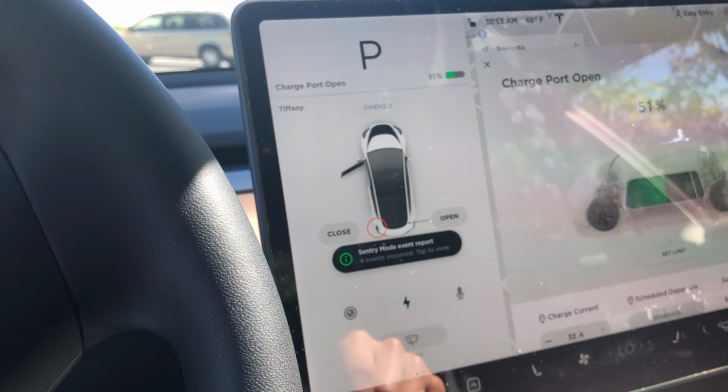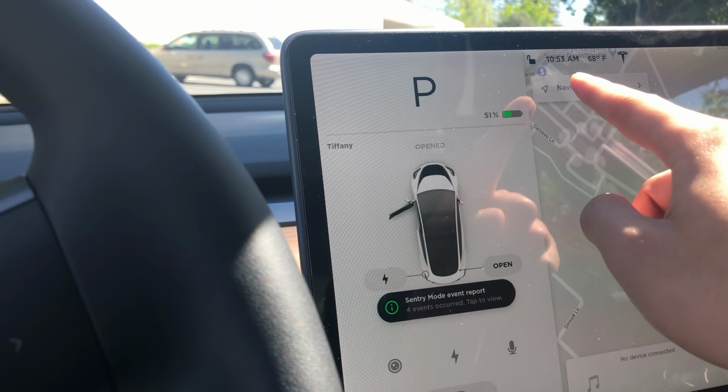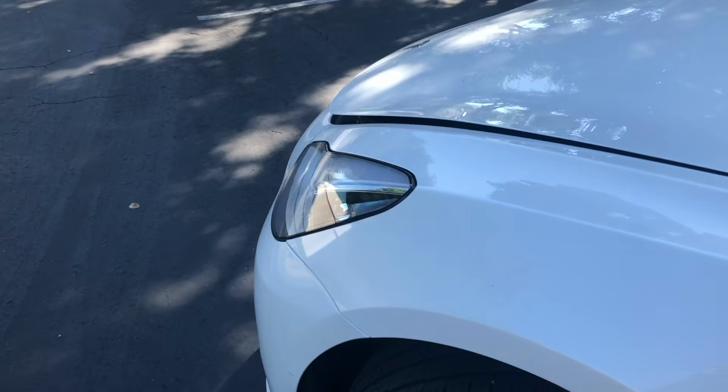If you press open the charge port, it'll be open, and then you can press on it again to close. See, I don't know why they didn't do that for the trunk or the front. I think that would be really useful, but yeah, let's go back to the front of the car real quick so I can show you the front.